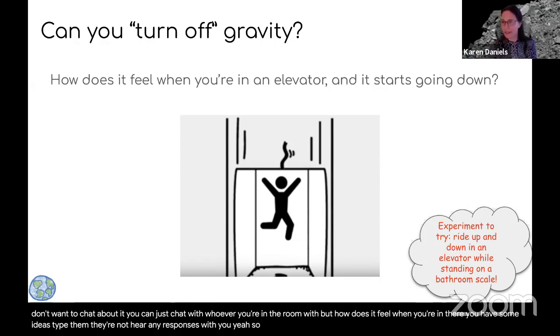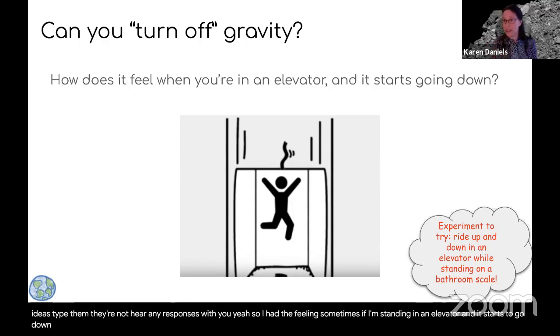Excellent. So I've had the feeling sometimes if I'm standing in an elevator and it starts to go down, it feels like the bottom's dropped out from under me. This is like this person, who unfortunately seems to have had the cable snap on his elevator.